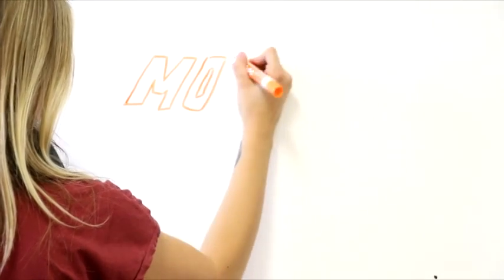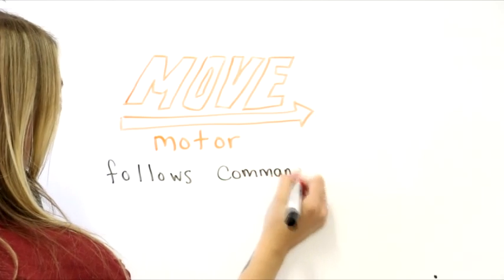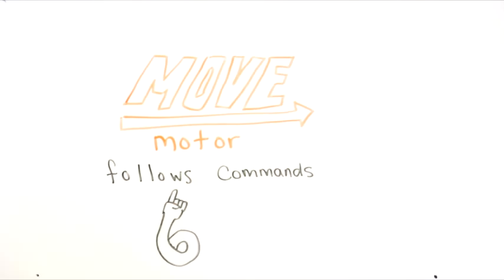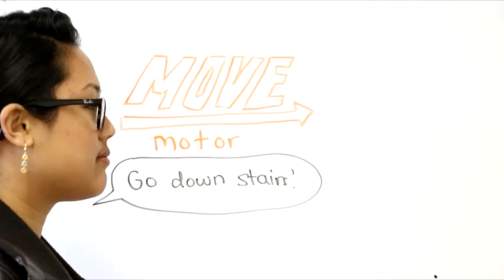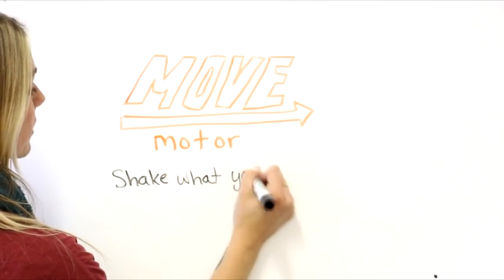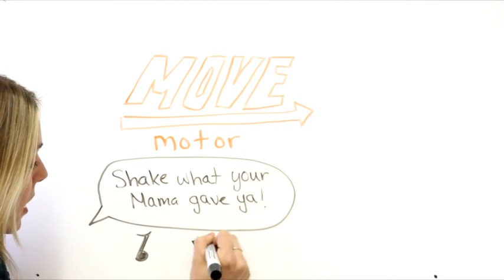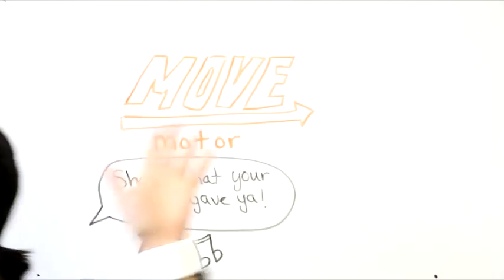For motor movements, there are up to 6 scores. For a score of 6, it means the patient can follow commands. In fact, they can follow multiple commands. Hey, Ika, walk down the stairs. Shake what your mama gave ya. You can't command dance moves like that.